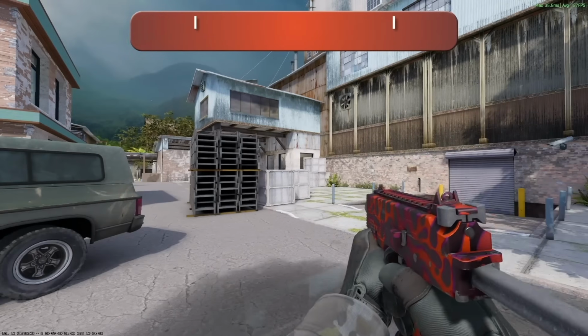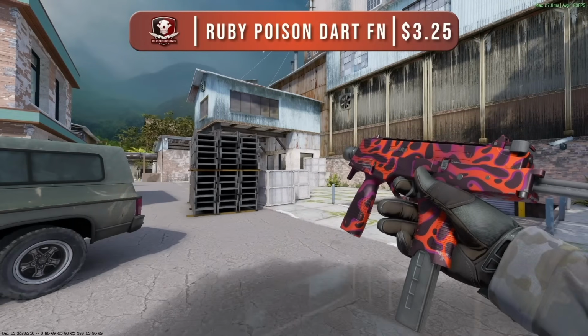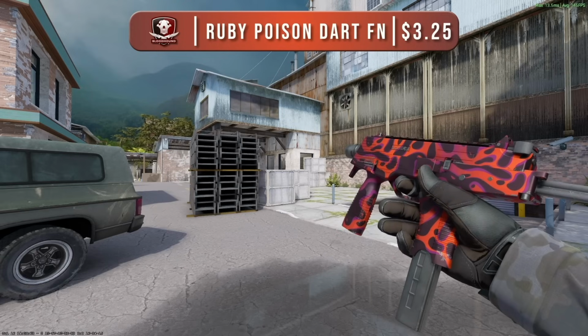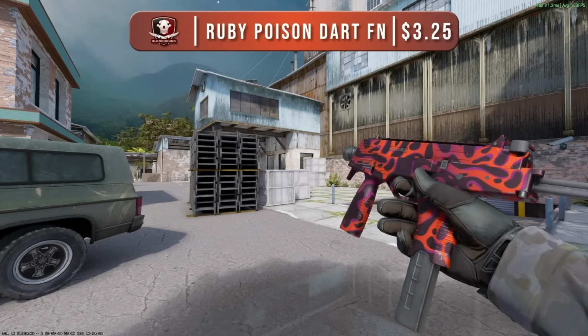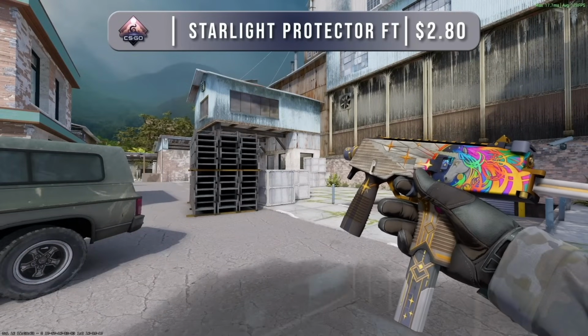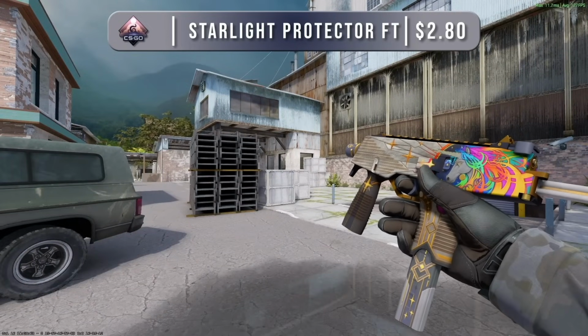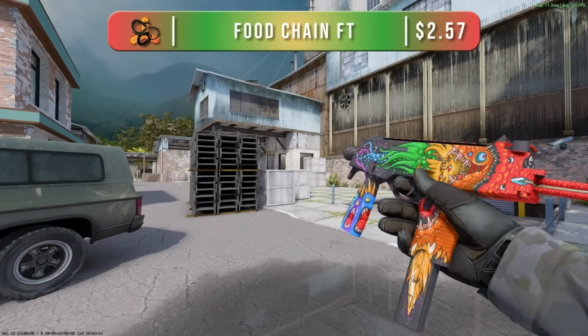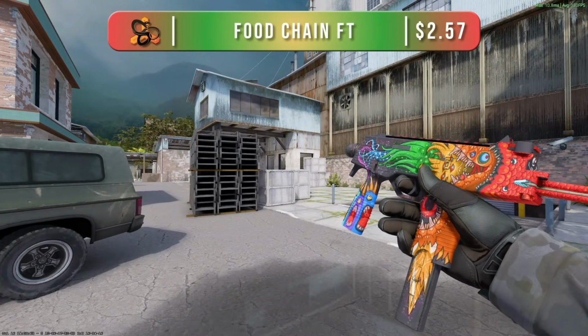For the mid-tiers, starting off with the MP9, I picked up the factory new Ruby Poison Dart. This is a beautiful magma-themed MP9. Try to get a low float one though. Then we have the Starlight Protector. I hate this skin because of trade-ups, but it looks pretty alright. And if you like color vomit, then pick up the Food Chain and field tested. It has all the colors of the rainbow and a lot of detail.